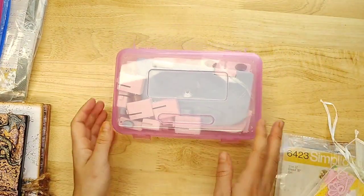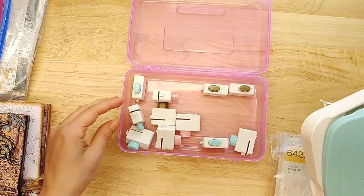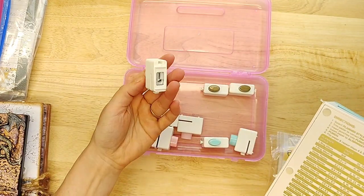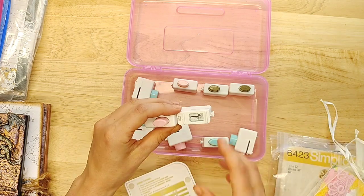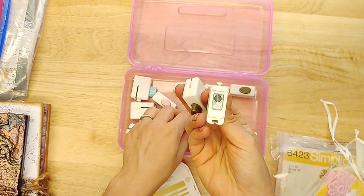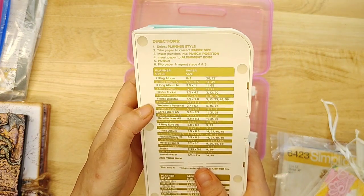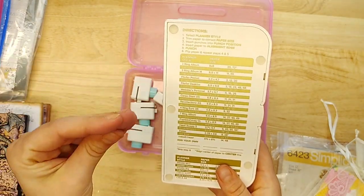And then I have this item, and she's de-stashing it. This is the planner punch board. It's going to come in this little case, so it is nice to be able to store it there. This is the We Are Memory Keepers. On the back, it gives you the directions and where to place the little hole punches. And these might be for the Happy Planner? There's different kinds. I think this is the Happy Planner punch and then the circle punch. I just have the circle ones myself, but it tells you where to place them. So if you have an A5, a 3-ring album of different kinds of folios, a Heidi swap, it tells you where to place them so that when you punch the papers, they're in the right places.